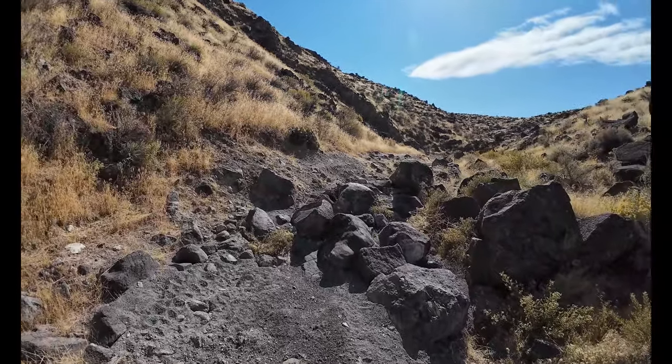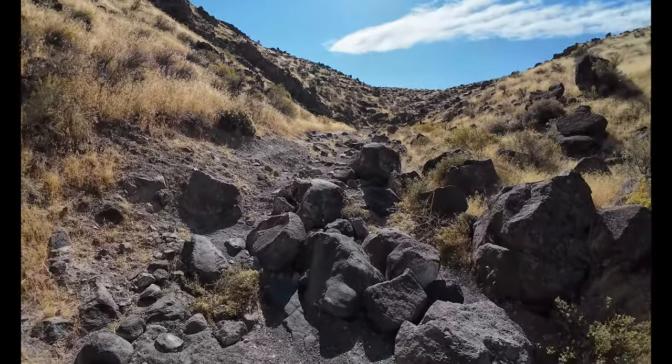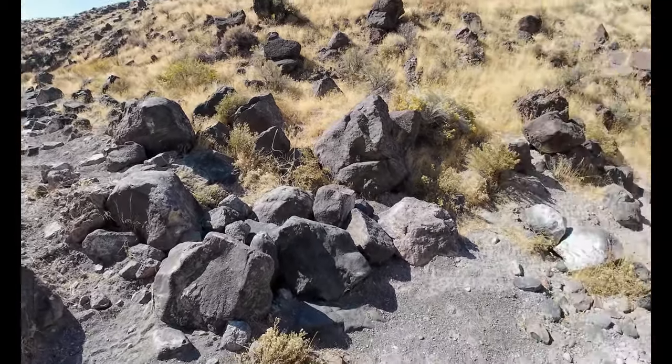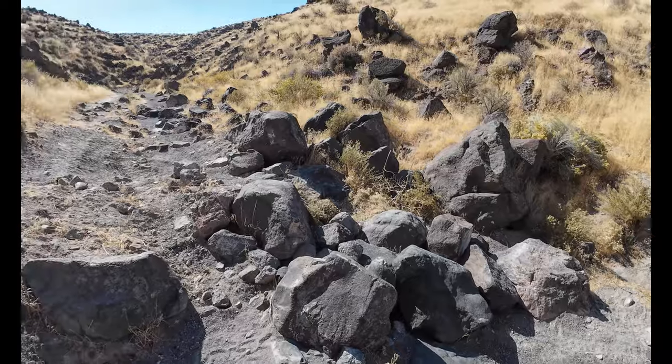This is probably going to be... Actually, there's so many big rocks piled up right there. Somebody's piled up so many rocks. It's almost like they built a freeway through here.